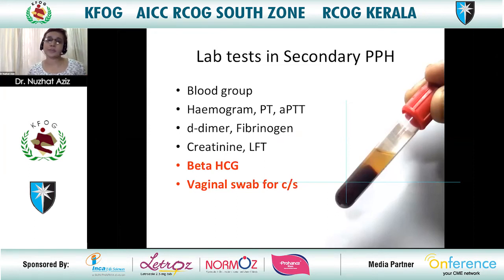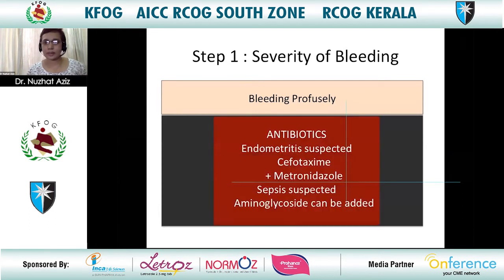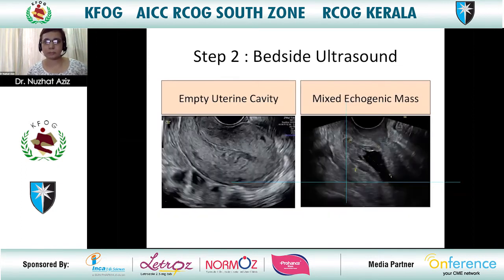The lab tests in secondary PPH are similar, except that we add in beta HCG and a vaginal swab for culture sensitivity if the bleeding is not much. But step one of secondary PPH also is the same, resuscitation, and in addition, antibiotics. We use cefotaxime plus metronidazole, and if sepsis is suspected, we do add in amikacin or gentamicin at this step.